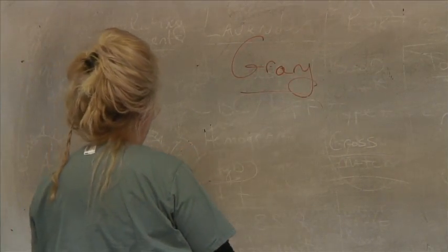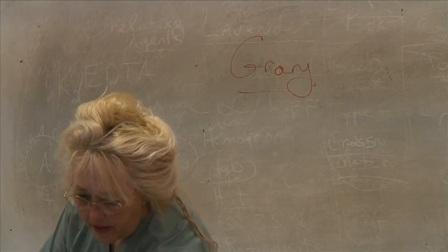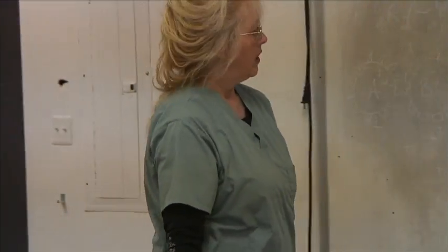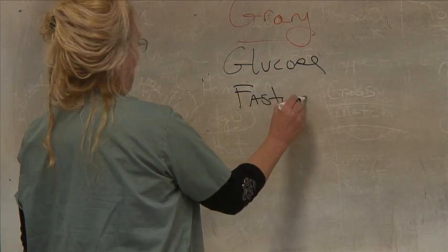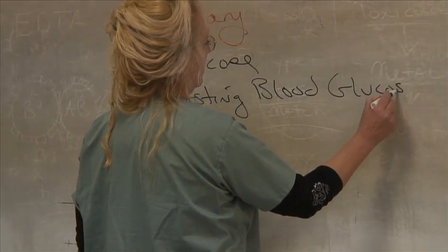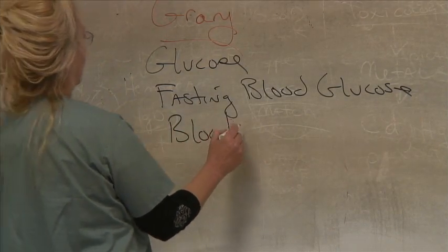Gray. Gray top tube, right here. I'll pass a couple of these around so you can see the gray top tubes. Look at the preservatives: sodium fluoride and potassium oxalate, I believe. So gray is for glucose, or fasting blood sugars, fasting blood glucose levels. And of course, blood alcohol levels can be done in gray top tubes.